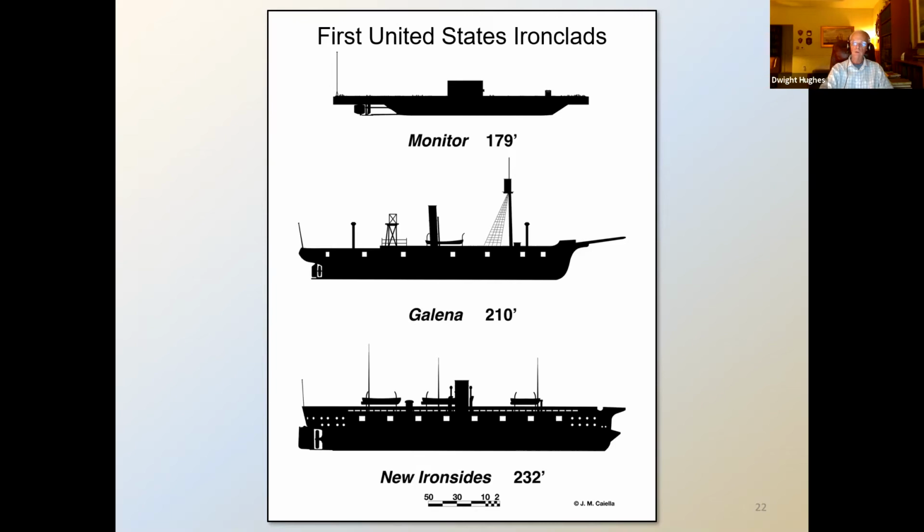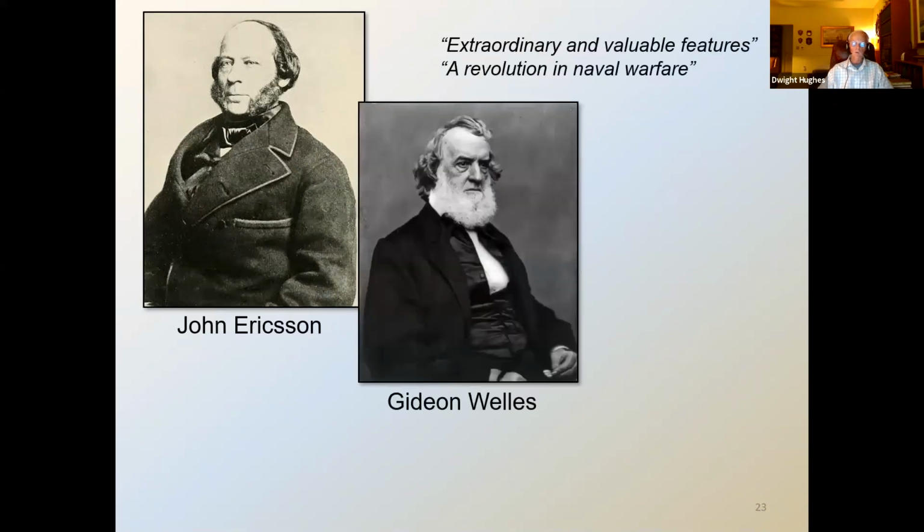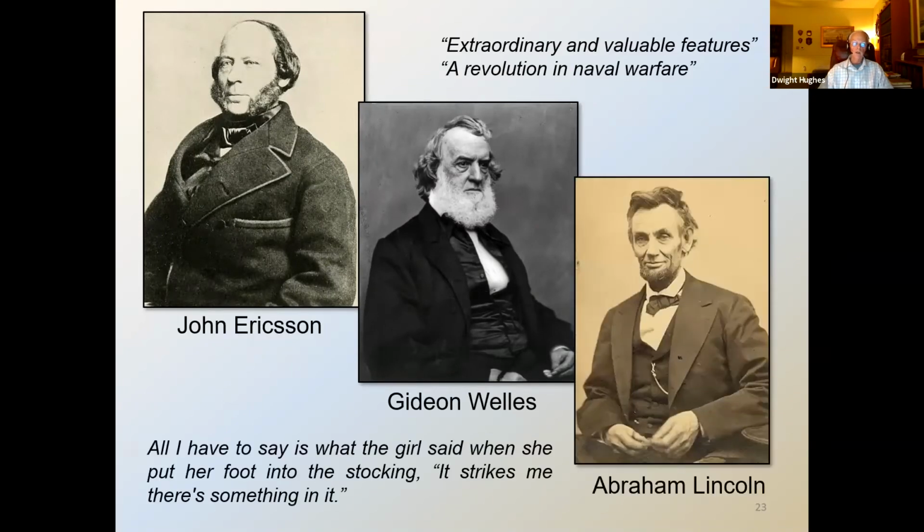The final board selection was proposed by Swedish engineer John Ericsson. The intense, stocky Ericsson, born in 1803, had a long career in Sweden, England, and America, designing, building, and improving steam engines. He produced a host of inventions, including the shipboard steam condenser, and collected numerous patents. Ericsson's proposal possessed, recalled Secretary Welles, "extraordinary and valuable features for coast and river blockade." It involved a revolution in naval warfare. President Lincoln remarked, "All I have to say is what the girl said when she put her foot into the stocking. It strikes me there's something in it."